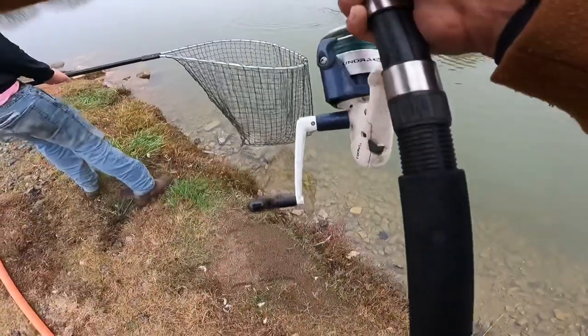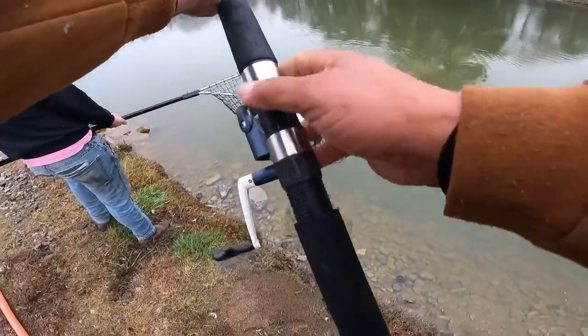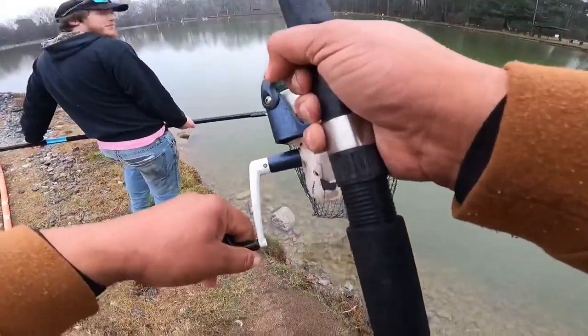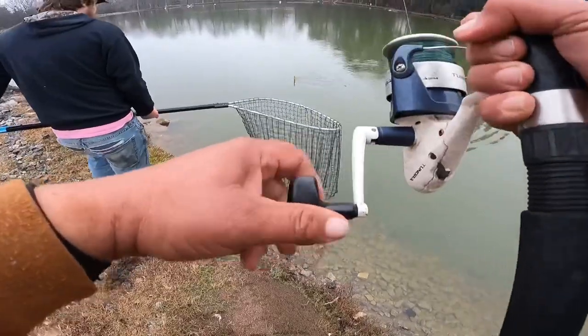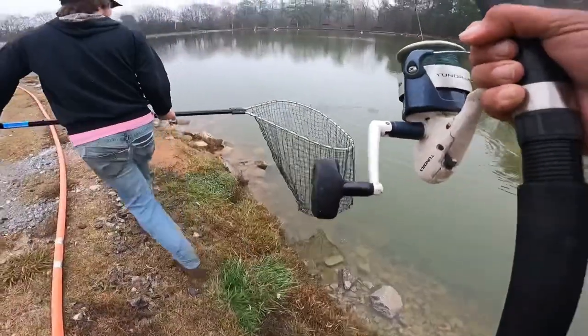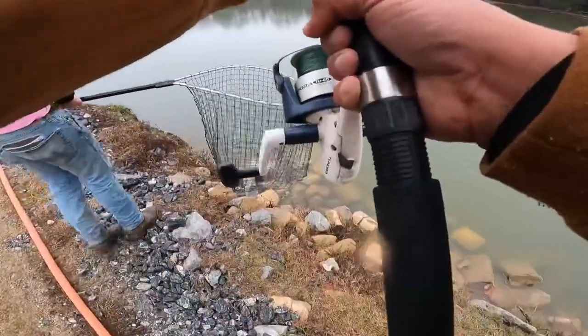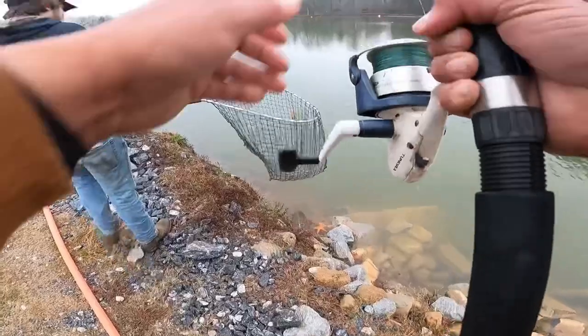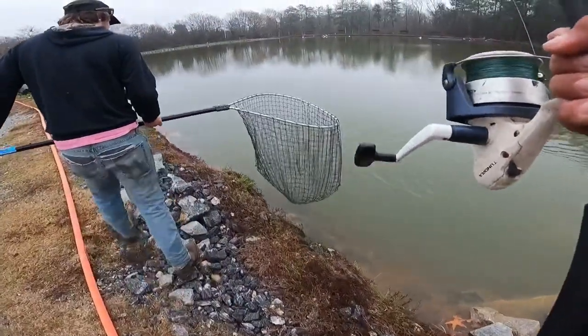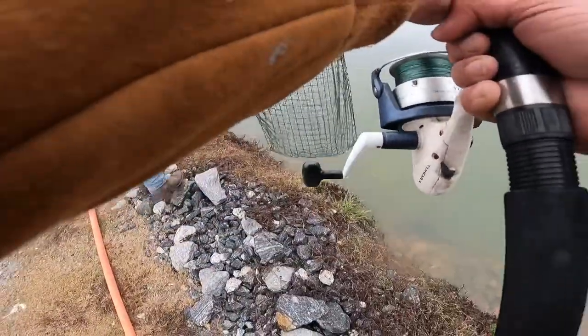Yeah, I don't know what it is yet. I can see the float out of the water. Yeah, you still got about 4 or 5 feet of line before you get to the swivel. Okay, we're going back this way. I think that's a big old flathead.